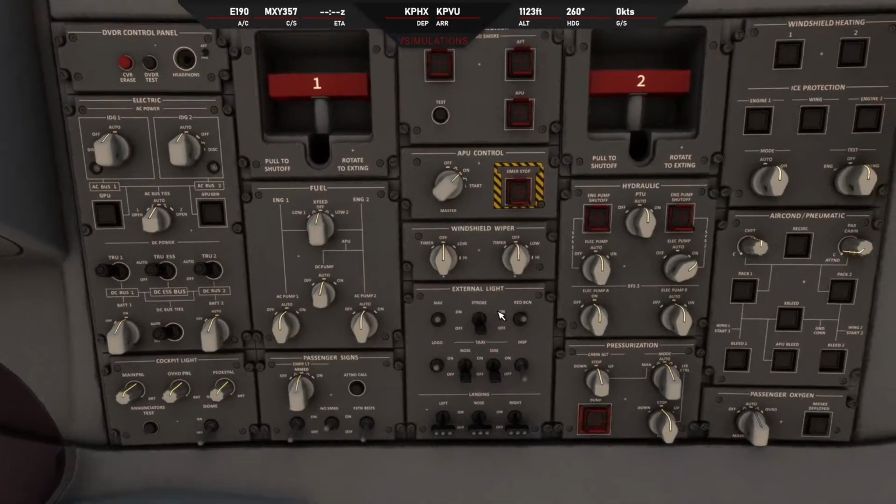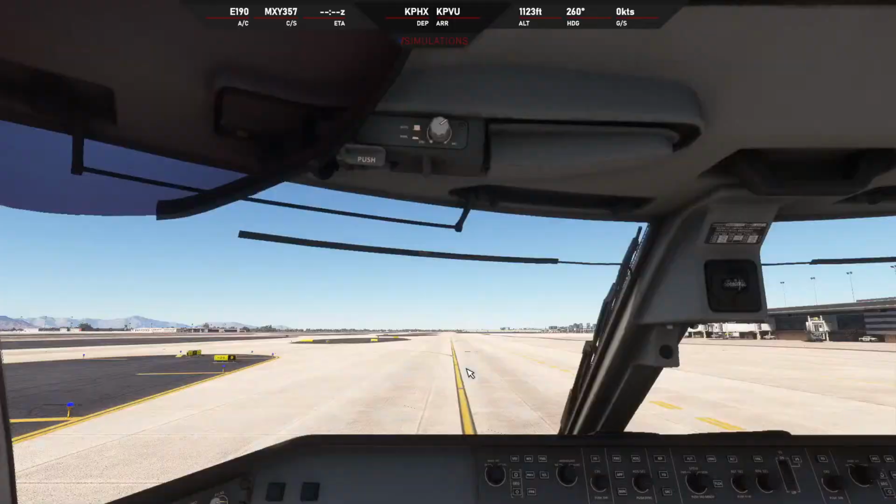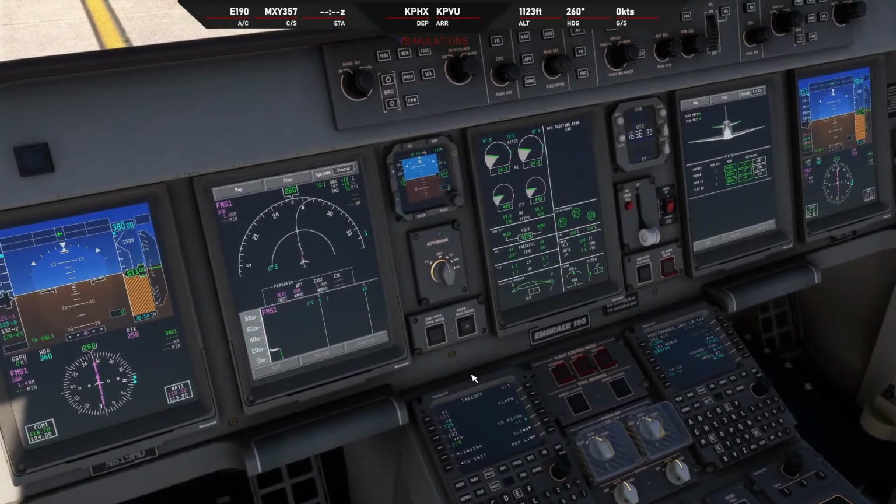All right, we got 2 good starts. Flaps are position 2. That's not correct. So APU's coming down, that's coming to auto. We got to fix that. We need to be flaps 1.